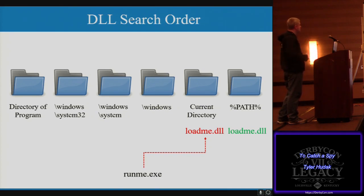When this happens, the malicious backdoors that are set up like this will typically either proxy all of the functions that are in that DLL to the real DLL, so it looks like the functionality is still there, or they pick a DLL that hardly anyone uses, and so they don't care if they actually proxy. They don't even try to proxy the real functions. They just do all the malicious stuff.